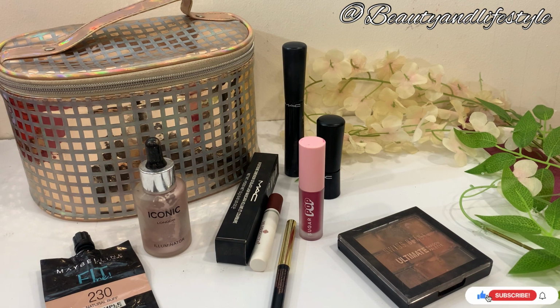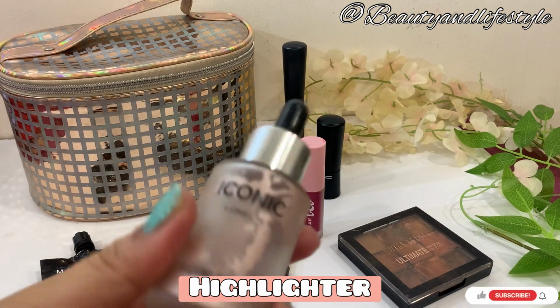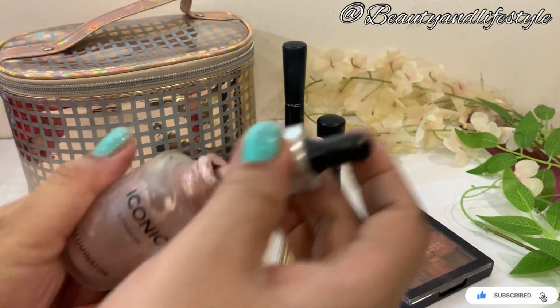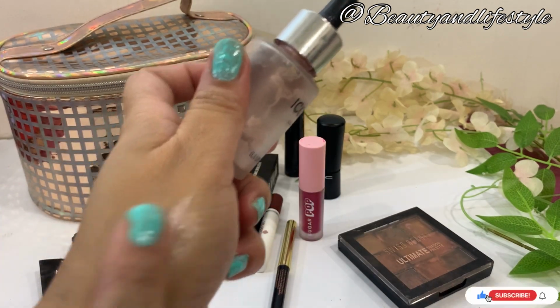Highlighter is another game changer. Apply it to the high points of your face for a luminous and dewy appearance. The right highlighter will give you that bright glow and make your skin look positively radiant.